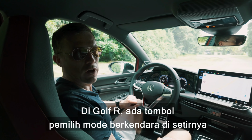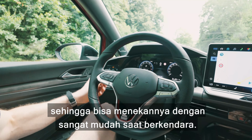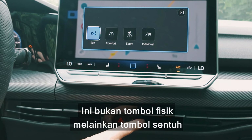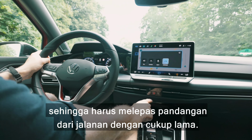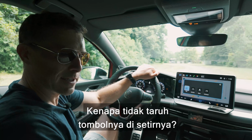In the Golf R, you have the drive mode select button here on the steering wheel, so you can just press it very easily when you're driving along. However, in the GTI, it's here, like on every other Golf. So seeing as it's not a physical button but a touchpad, you're sort of like, oh no, and you're taking your eyes off the road far too long. Why can't we just have the button on the steering wheel, eh?